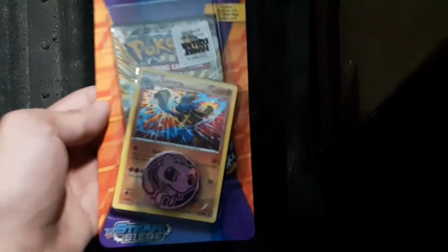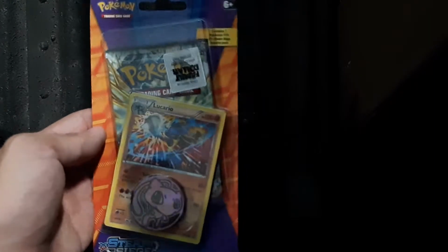So recently, a couple days ago, I went to Family Dollar, and I found that they were stocked up. Check this out. I got Steam Siege, which, excuse me if I'm wrong about this, but I think that's a really sought after set that people really like. There's a lot of great cards in it, really cool aesthetic. So I grabbed a couple of these checklane blisters. Each comes with a promo card, a coin, and of course a pack. So here it is, Steam Siege. Here's the promo card, Lucario. And here's a look at the coin, Mew.